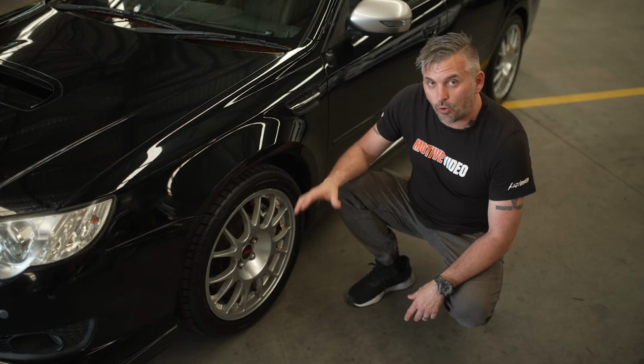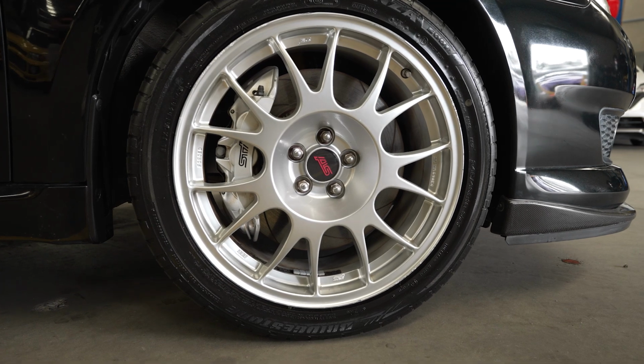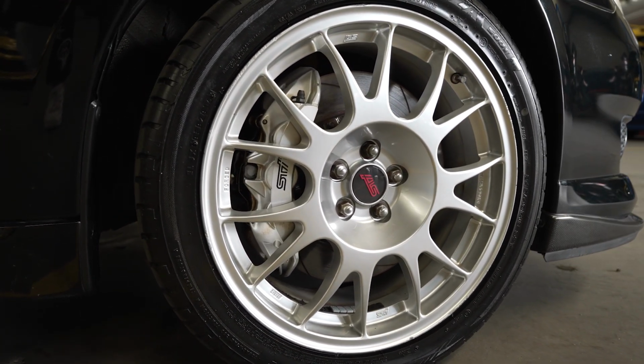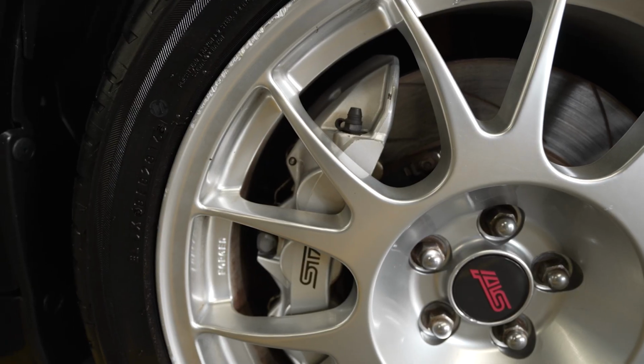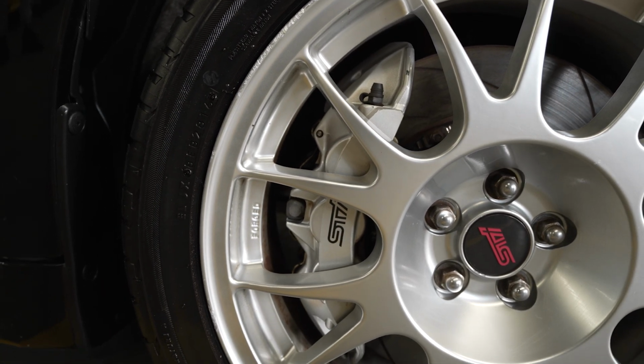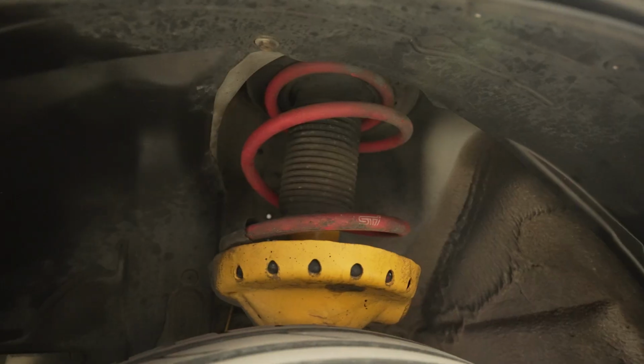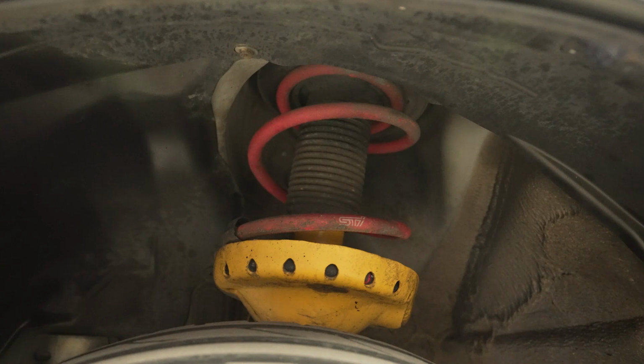The S402 also gets the lightweight and wider BBS alloy wheels, same as the WRX STi S40 series. But it gets bigger brakes than the STi WRXs. It gets these 6-piston calipers, and 2-piston at the back, and obviously STi has done their own shocks and springs to suit this car.